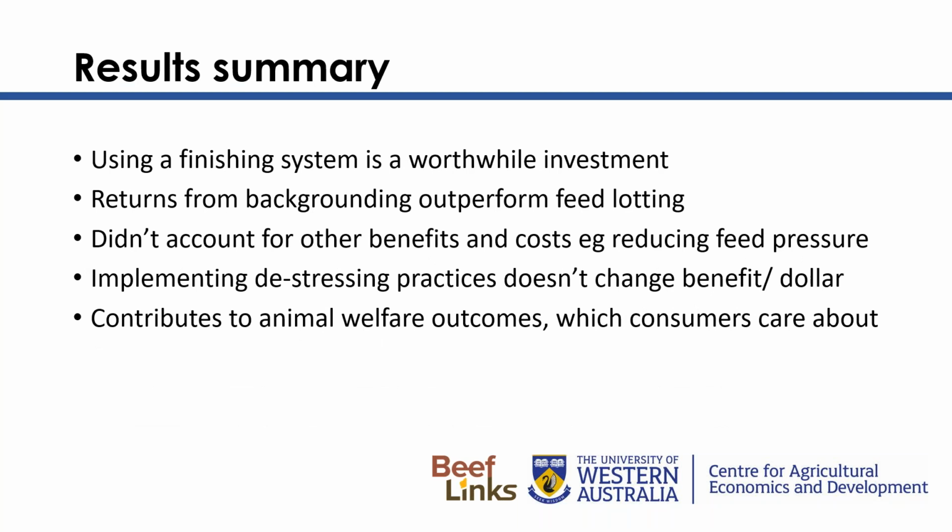So in summary, from the results that we have, and from these specific case studies, it seems to show that using a finishing system is a worthwhile investment. The returns from backgrounding tended to outperform feedlotting, but noting we didn't account for some other benefits and costs, such as reducing feed pressure. And that's something that we would like to drill into a bit more in some future analysis using this tool.